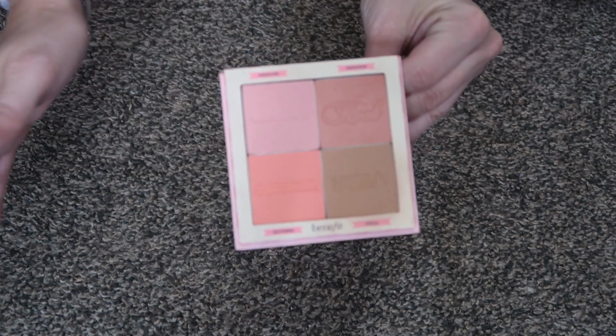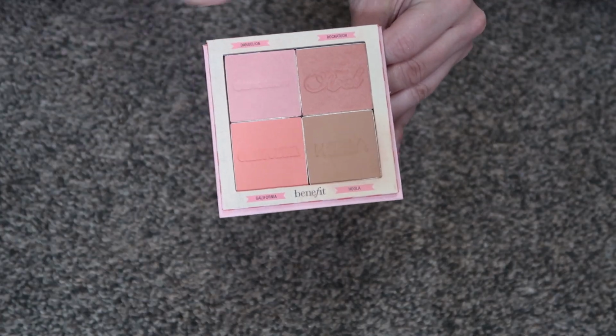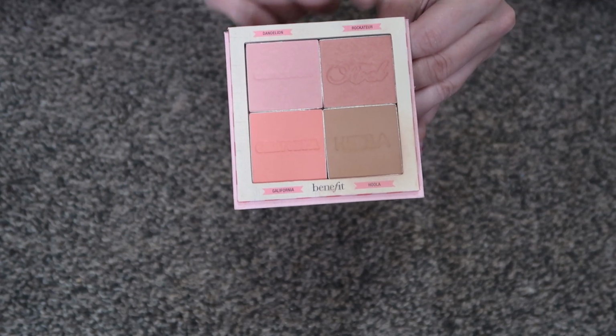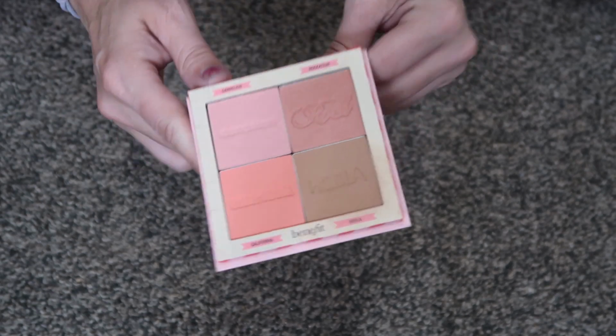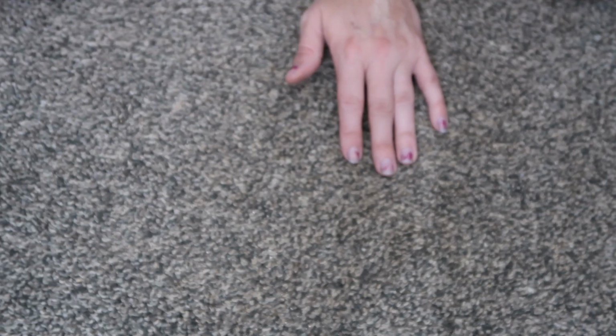I picked it up because I thought it was just really nice to have. You get a bronzer with three blushes. And I really like all of these blushes. I do not have these blushes individually, so I thought it was really nice to have this palette, but honestly, I never use it because I forget that I have it. So we're going to keep it. I'm gonna go and count up how many I'm keeping and how many I'm decluttering, and then I will get back to you guys and let you know.